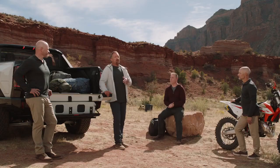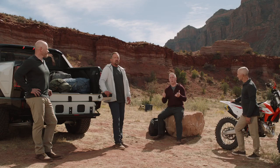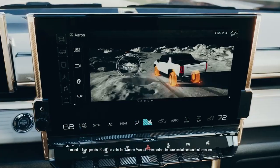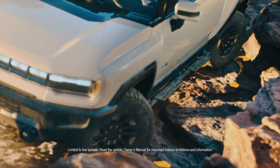Well, Mike, you've certainly encountered your fair share of tough obstacles over the years. How will the Hummer EV's four-wheel steering and crab walk help customers navigate through tight places? Yeah, prior to my racing, I started out in rock crawling, and I actually had a vehicle that had four-wheel steer. So what we did is we created multiple steering modes on the Hummer EV, including crab walk, to make that a lot easier for the customer and more intuitive to navigate tight places.